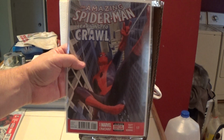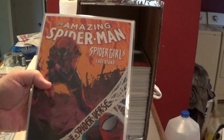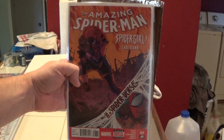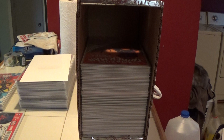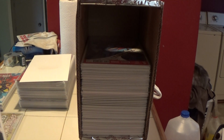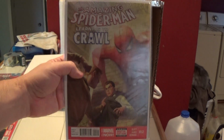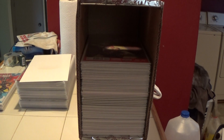This is the 2014 series. Marvel and their .1 stuff. Here is number 8. This has got to be the 2015 series. Maybe. I think so. Could be wrong. Here is number 7. And another number 7. Here is number 1.2 from the Marvel Now era. And I got another one of those.